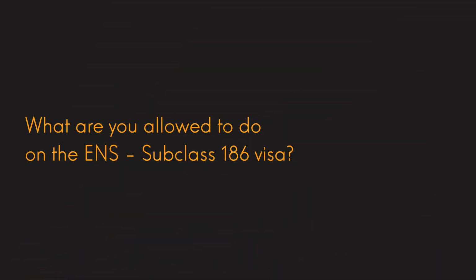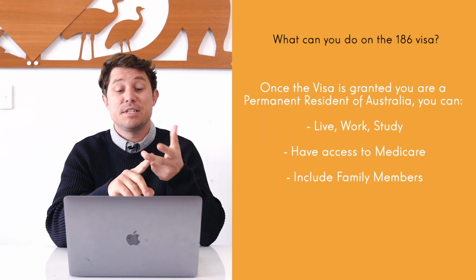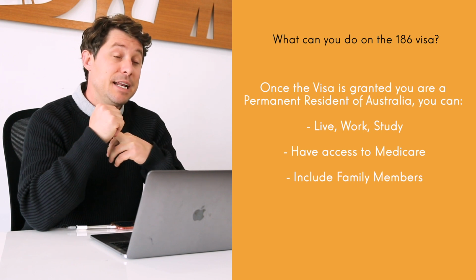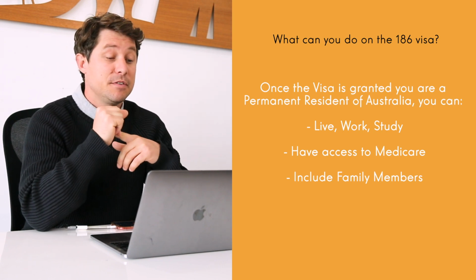All right, so what can you do on this visa? Well, look, as soon as you get this visa, you're a permanent resident of Australia. So it allows you to live, work, study, do whatever you want in Australia. You'll also have access to Medicare. You can include your family members on the visa.